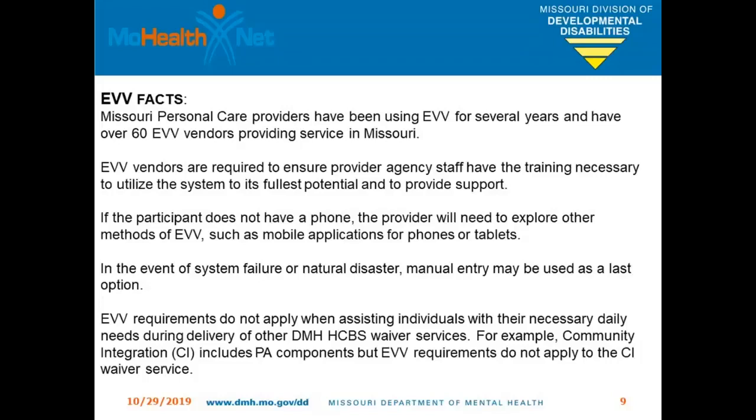Missouri, of course, has had several natural disasters in the last few years. So in the event of a system failure or a natural disaster, manual entry will be used as a last option. Also, EVV requirements do not apply when assisting individuals with their daily needs during the delivery of waiver services. So we know this has been a topic of conversation. For example, under the HCBS service community integration, it does include a component called personal assistance. But with the EVV requirements, community integration would not apply to the EVV.